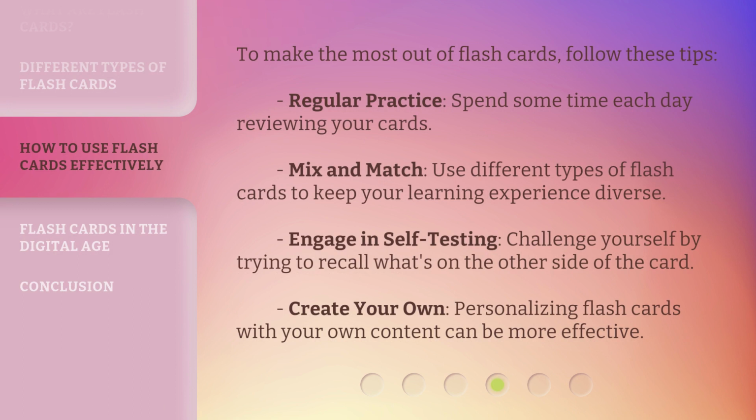To make the most out of flashcards, follow these tips. Regular practice. Spend some time each day reviewing your cards. Mix and match. Use different types of flashcards to keep your learning experience diverse. Engage in self-testing. Challenge yourself by trying to recall what's on the other side of the card. Create your own. Personalizing flashcards with your own content can be more effective.